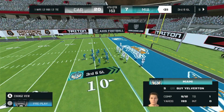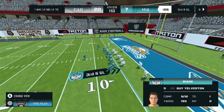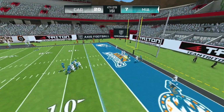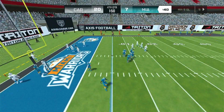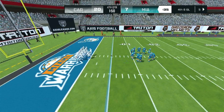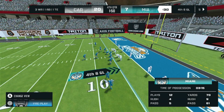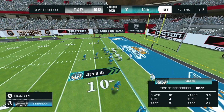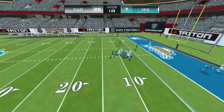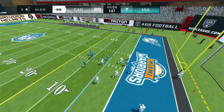Looking to punch this one in on third down. Go. Throws the ball up the middle into the end zone. He can't make the catch. Fourth and goal for Miami. He drops back. Sets his feet and throws off to the sideline. The receiver can't bring it in.